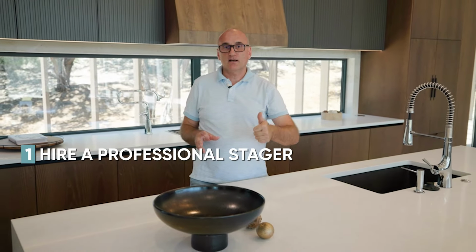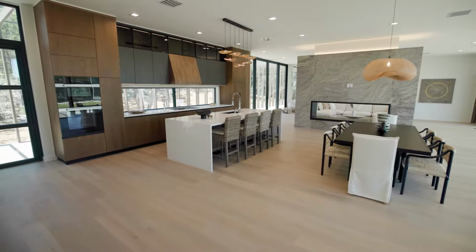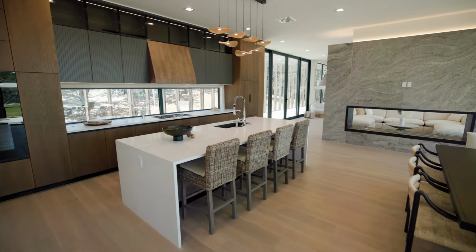I have built more than 15 houses, and I use staging everywhere. I use two models. The first is when you hire a professional stager. He comes to you, looks carefully at the house, and suggests various different options or collections that he can place in the house. He brings the furniture and arranges everything himself.